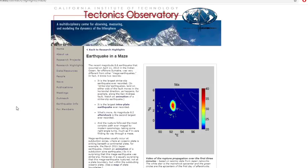It is the largest strike slip earthquake ever recorded. In strike slip earthquakes, land on either side moves in a horizontal direction. And the rupture followed the most complex path ever imagined by modern seismology. Most mega earthquakes usually occur at subduction zones, where an oceanic plate is sinking beneath the continental plate, for example the March 2011 Japanese earthquake. So it is surprising that this megaquake was strike slip, and equally surprising that it ruptured not on a plate boundary, but within the subducting oceanic plate.